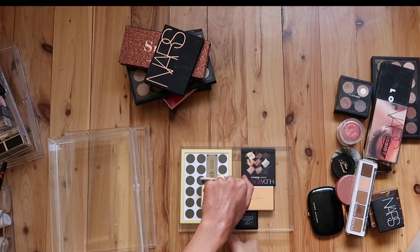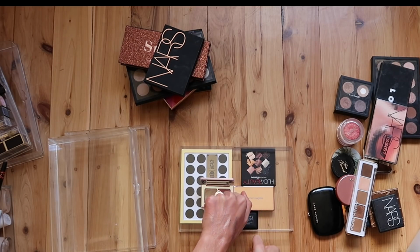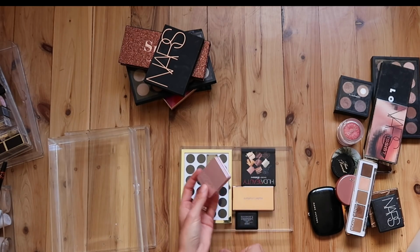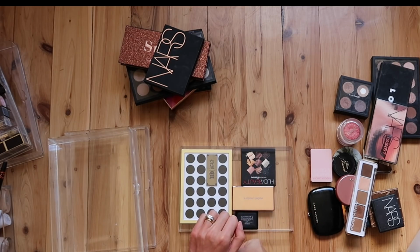This really highlights all your pores, and I don't know, it to me seems a bit like stage makeup. I do actually think this combo is really pretty as eyeshadow though, so I'm keeping it for that purpose, but I do not think that that is a good blush and highlighting palette.